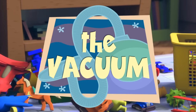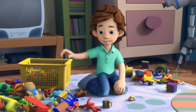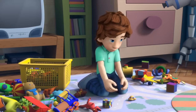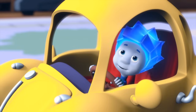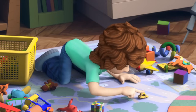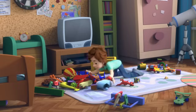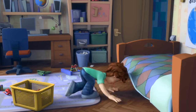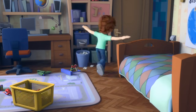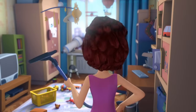The vacuum. What's the point of cleaning up toys? You're just going to take them out again later. You said it. Tom Thomas, if you're done cleaning up, go and eat your lunch. Okay, be there soon. Nolik, you wait for me? Uh-huh. He calls this cleaning up.